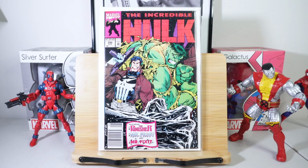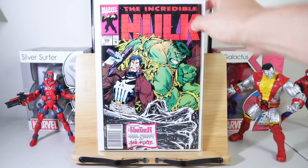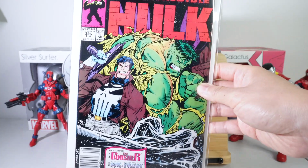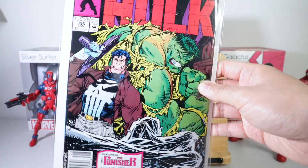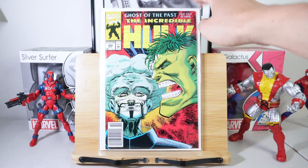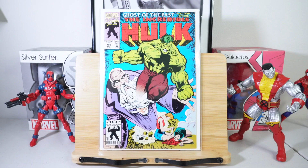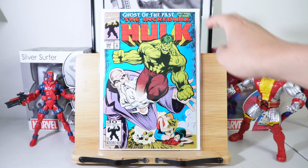Issue 396, I'm missing the issues between 392 and 396, have some great Punisher covers, but looking to fill those in at some point. Issue 396. Issue 398, great cover featuring the Leader. Issue 399.